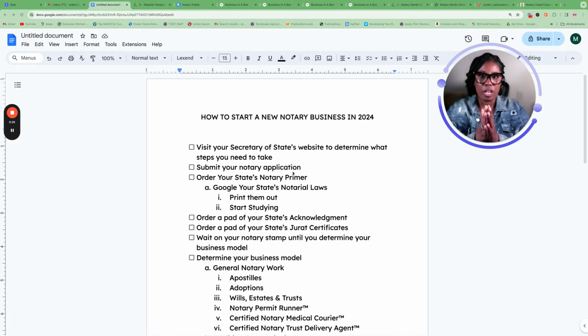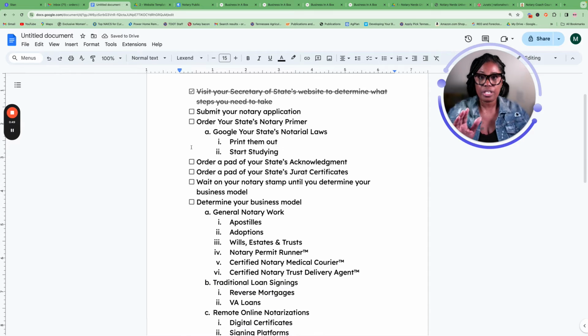The first step is going to be consistent with what you've probably already heard, which is to go visit your Secretary of State's website to determine what steps you need to take to become a notary in your state. Pretty simple. The next thing you're going to do is you're not going to hem and haw. You're going to go and submit your notary application. And if you've already submitted your application, good for you, and you're just waiting on your information to come back in, excellent. Some states are going to require tests and whatever. Every state is different. Just go by what your Secretary of State says to do and do it.